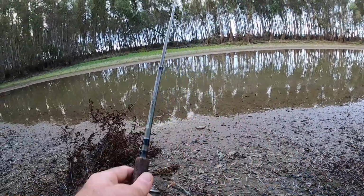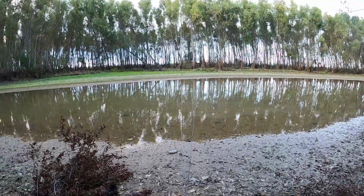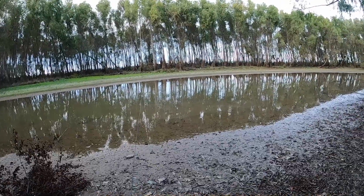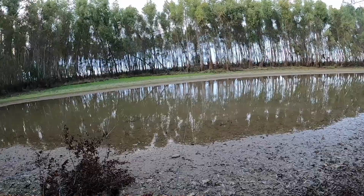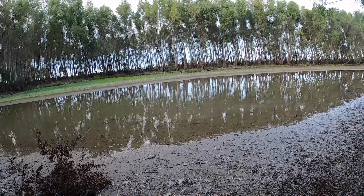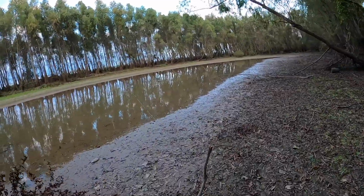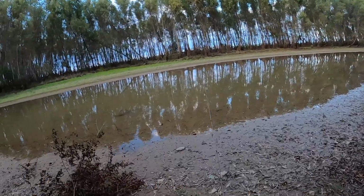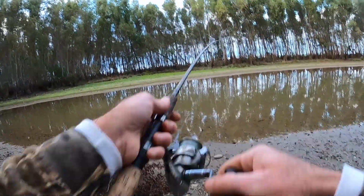I wonder if that's about it in here, just some gar. Last time I was here was maybe 3 weeks ago, and I saw mullet jump in and other things. Lots of gar. Gotta be something other than gar in here. All right, looky there. That float went under. Let's see if we're gonna lose another gar here.